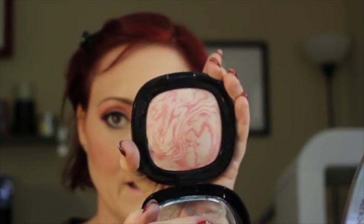For highlights, I'm going to use my Wet n Wild highlight in Rose Champagne Glow, and it looks like that. I'm going to just apply this with a highlight brush. Apply that to my cheekbones.